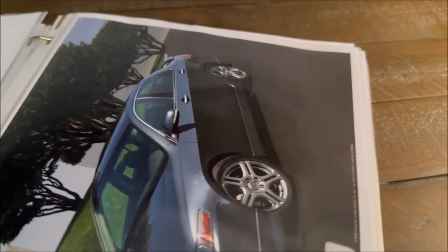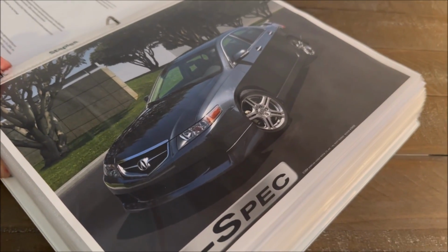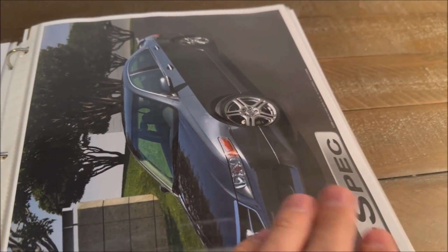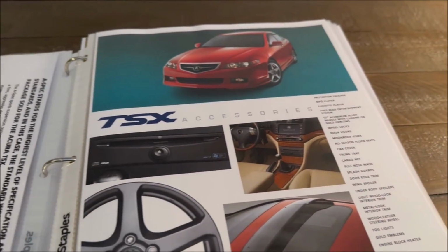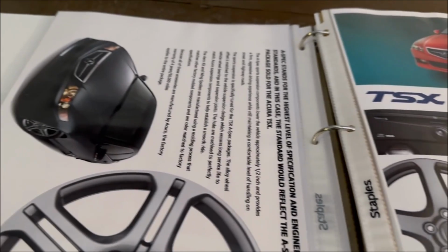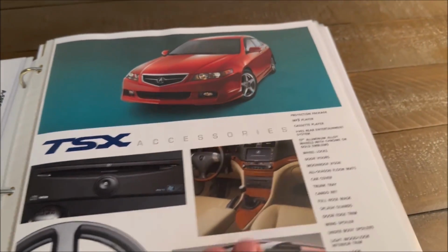A buddy of mine connected me with some really cool digital files from the original A-Spec brochure. I would like to work on sourcing some of the factory underbody options for that car. There were really nice looking treatments that you could get from the dealer installed catalog. Beyond that, what else do we have?